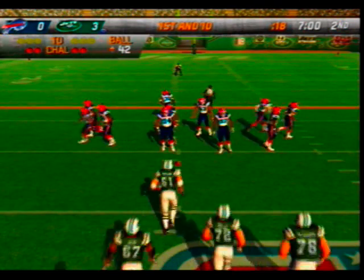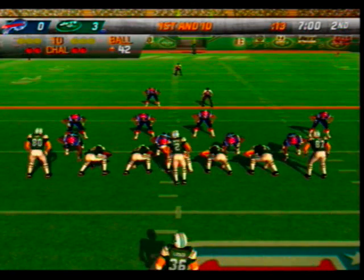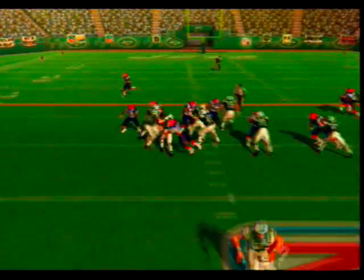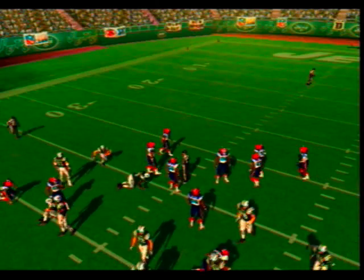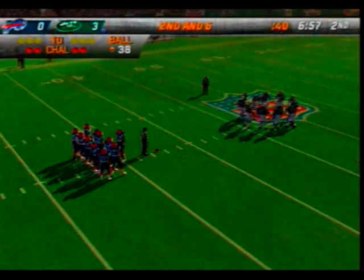First and 10. Ball on the 42-yard line. Number two sends a man in motion. They give it to the halfback. Miller comes up to make the play at the 38. Number 36 rumbles forward for a gain of 4.